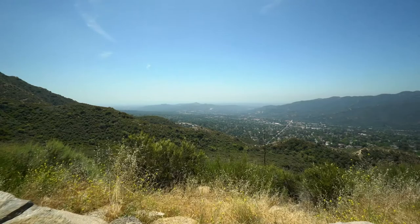Just look at that view. It makes the climb worth it. Complete with a bench to take a rest and enjoy.